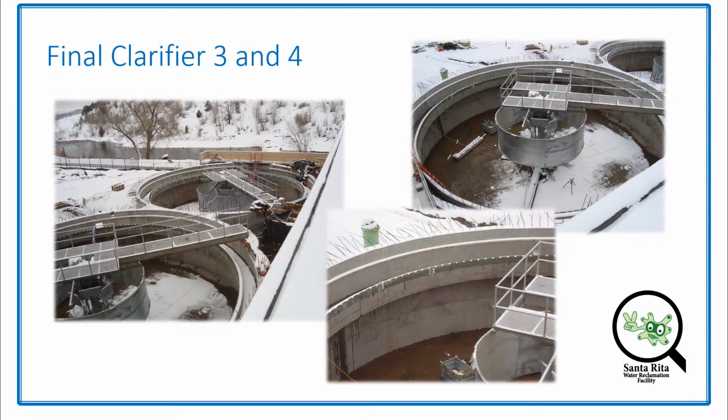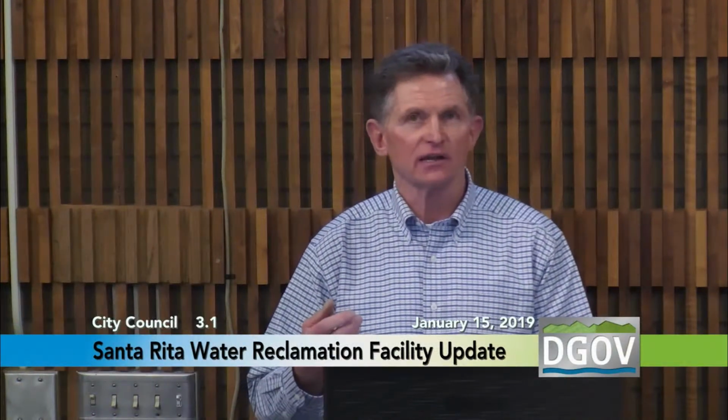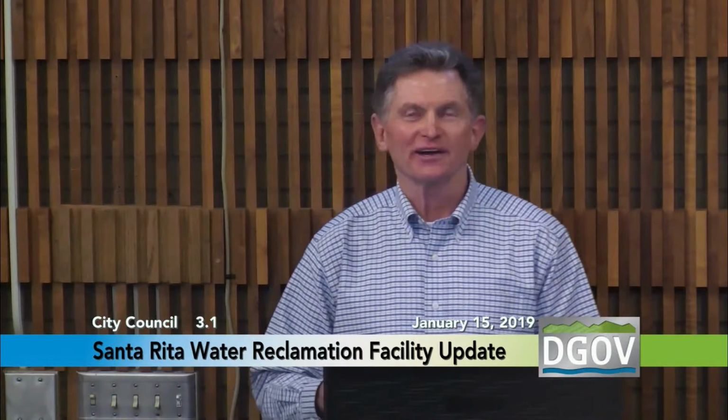So through the process, the liquid goes through the aeration basin, and then it comes into the final clarifier. Again, the clarifier takes the solids out by settling or by floating. Again, this sludge is taken off of these clarifiers, put back in the digester, all the same story again.